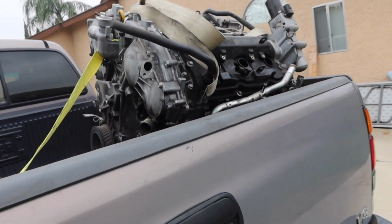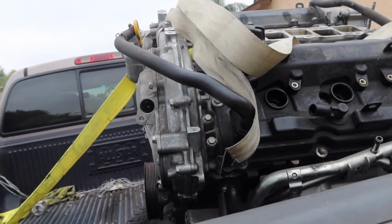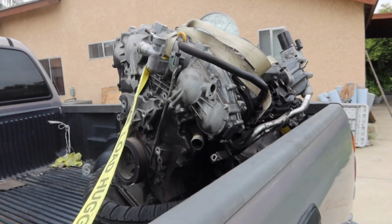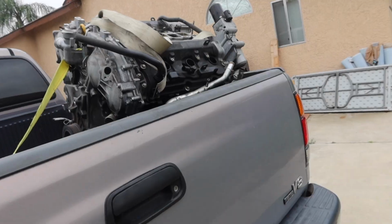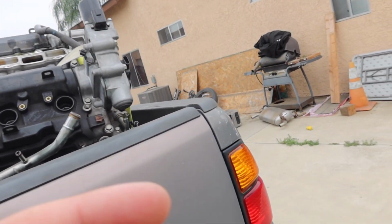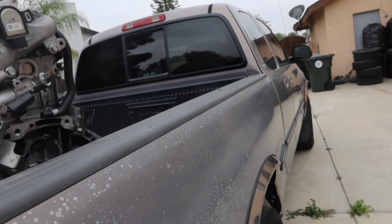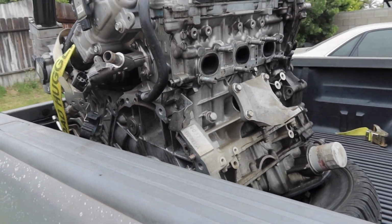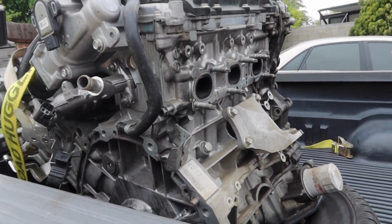This is actually perfect because I could send this over to my tuner, who is also my builder, and he could get started on the motor without having the car there and just sitting at the shop. Because if I didn't have this, I would have to take the car to the shop, take the motor out, have the car sit for I don't know how long at the shop. And if you guys know me personally, you guys know I don't like for my car to be at the shop for too long. I'm just weird like that.